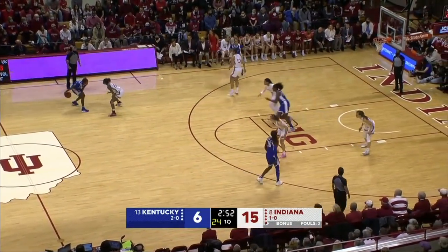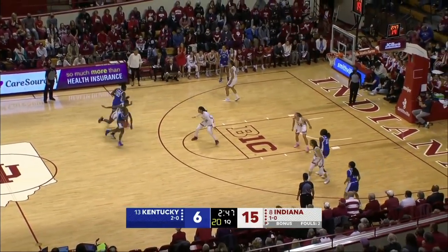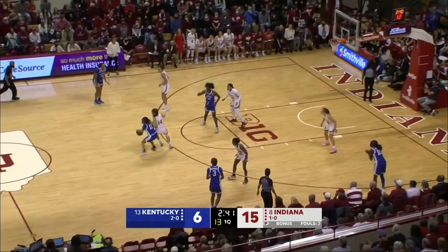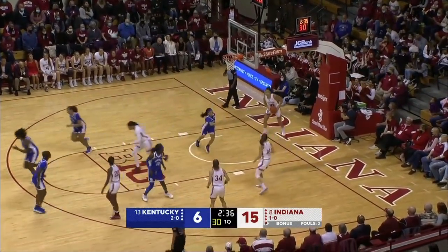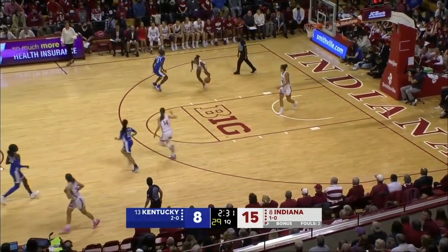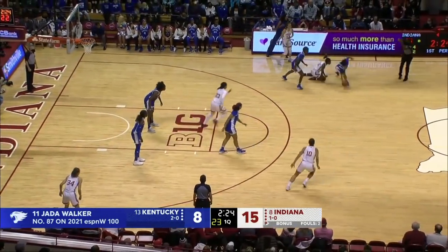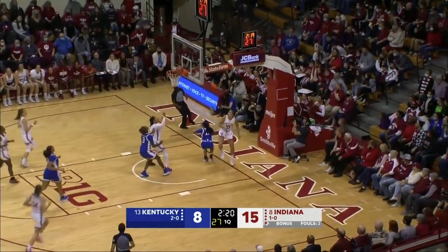Alexa Gulbey with the bucket. Massengill in trouble, tries to throw it up to the freshman Jada Walker. The lone freshman on Kentucky's roster. She loves to drive the ball. And she is a player that comes on the floor and makes something happen. She goes full speed, and this little freshman, she ain't afraid of nothing. Look at her, get in there and take the basketball. Jada Walker up against Gulbey.